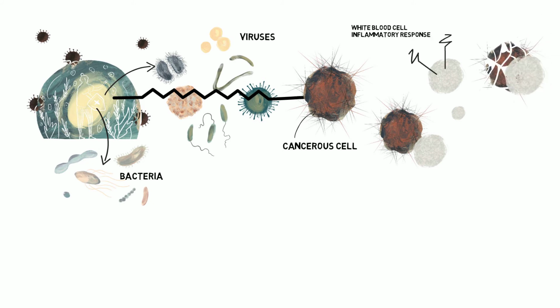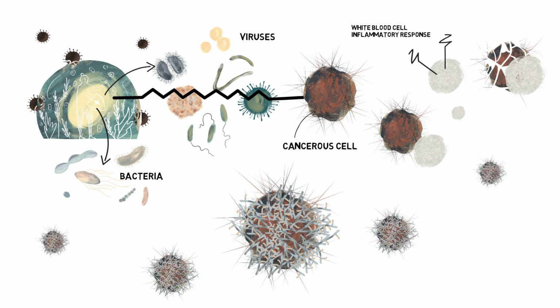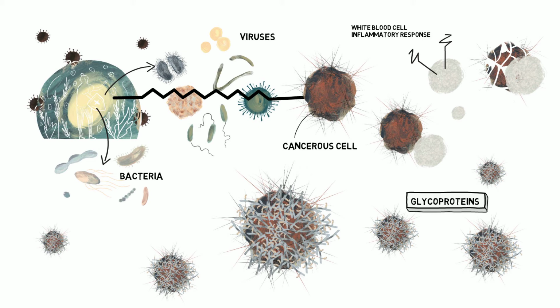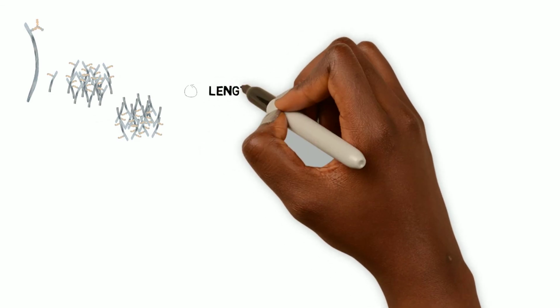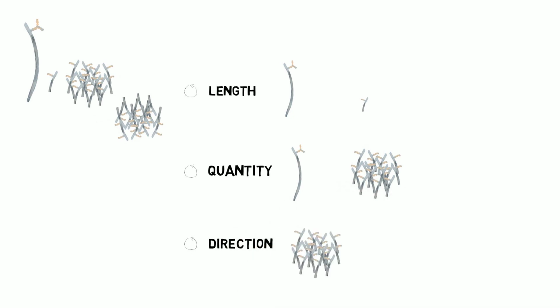However, in some cases, the cancer cells cover themselves with molecules that change the way white blood cells interact with them. These molecules on the cancer cells are called glycoproteins. Glycoproteins are branch-like structures made from a mix of sugar and protein. There are 3 key differences to these glycoproteins that commonly occur in cancers: length, quantity, and direction.